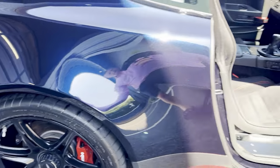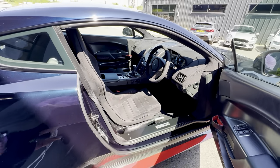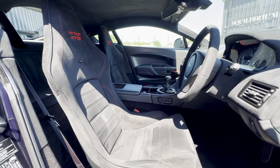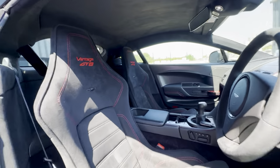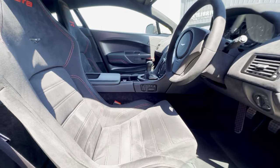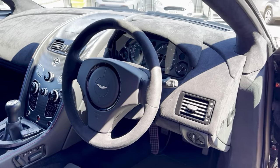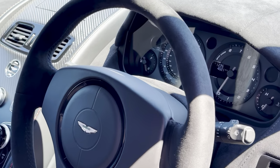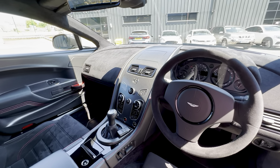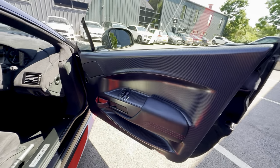So moving inside the car, full pure black Alcantara, spicy red contrast stitching, and you've also got the carbon fibre lightweight seats with GT8 embroidery. Look really cool. Fully electric seats as well. Full Alcantara dash, which is standard on a GT8. You have full carbon fibre fascia. And carbon fibre doors, which are all standard on these.